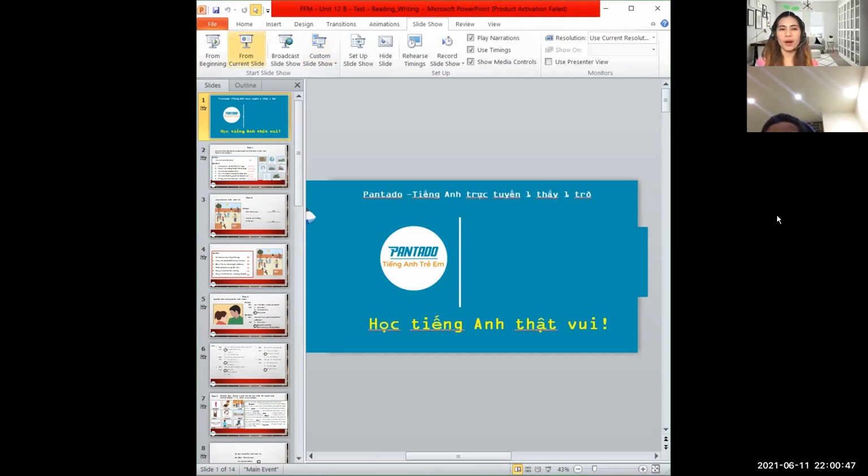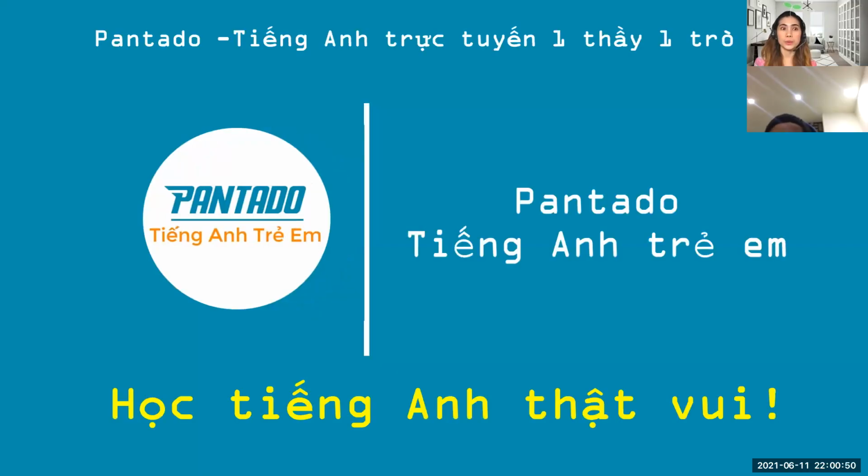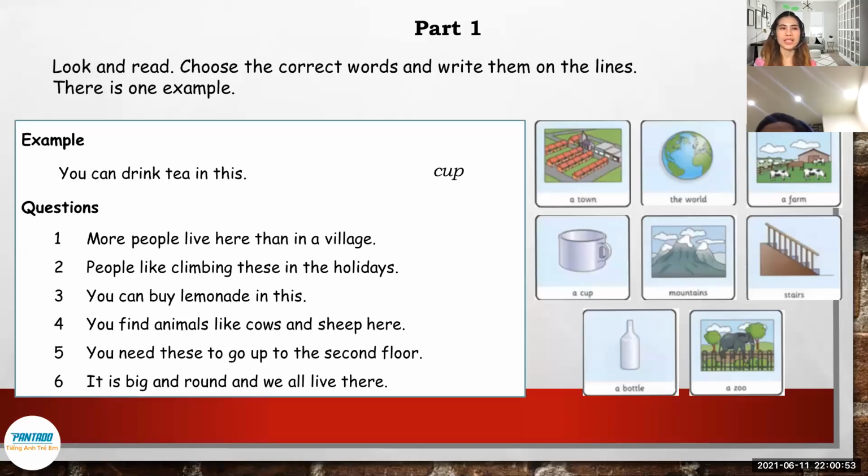Okay. Part one. Look and read. Choose the correct words and write them on the lines. We have one example. I will read the first one. You can drink tea in this. It's a cup. Okay, let's cross out cup. Your turn. Please read number one. Number one, more people live here than in a village or town.